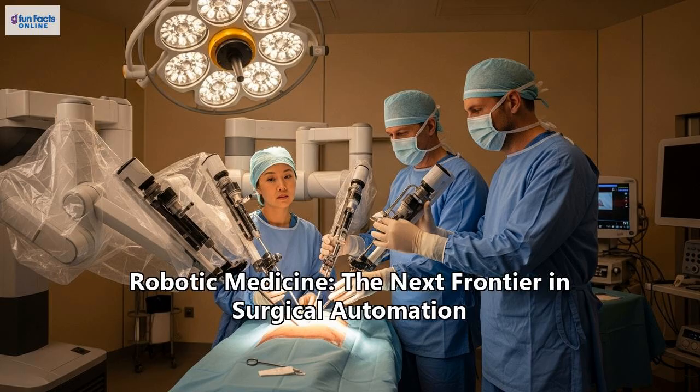A highly skilled surgeon sits at a sophisticated console, often just a few feet away from the patient, and controls a set of robotic arms. These arms, equipped with tiny miniaturized instruments, mimic the surgeon's hand movements with incredible precision. Think of it as the ultimate power-up for a surgeon, combining their years of experience and critical judgment with the flawless dexterity and steadiness of a machine.